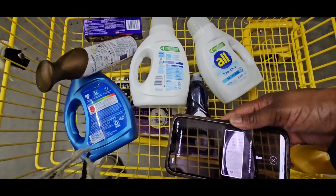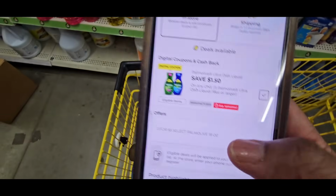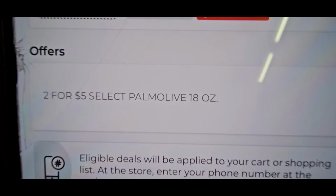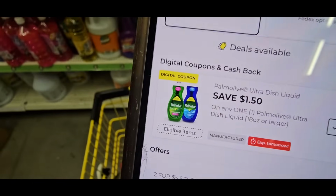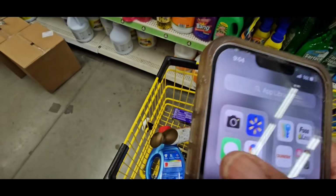Then let's do the Palmolive. The Palmolive is $2.75 and it has a $1.50 coupon that expires tomorrow. It also has an offer. You can buy 2 of those and use 2 for $5 and then use the $1.50 coupon. So shop according to your budget, guys. Okay, let's do the math.